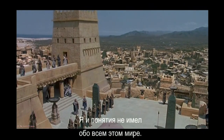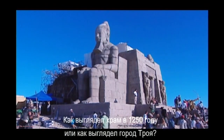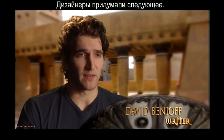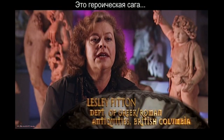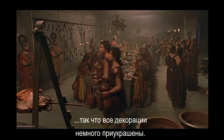I had no idea about this whole world. I mean, how would these designs look? How does a temple in 1250 look, or the city of Troy? A lot of this was what the production design people came up with, and they had to combine research with imagination. It is a heroic story, and so the whole setting is glamorized.